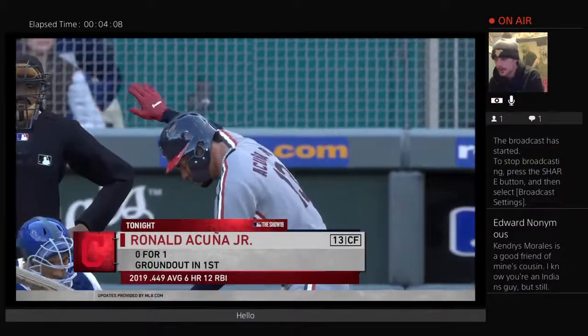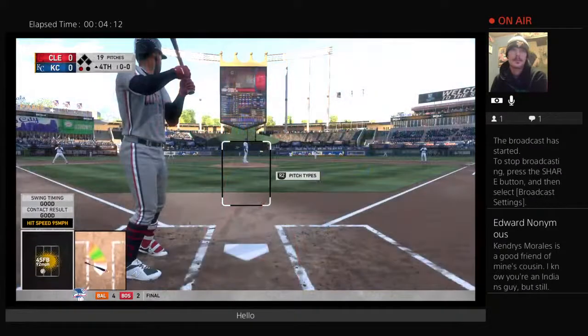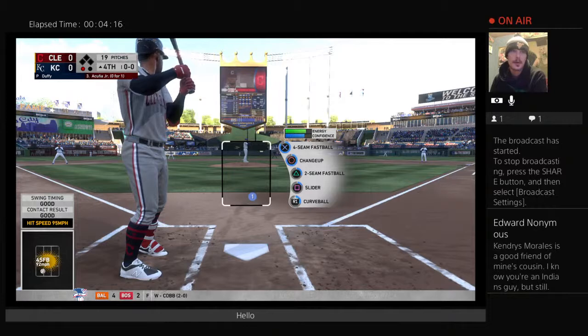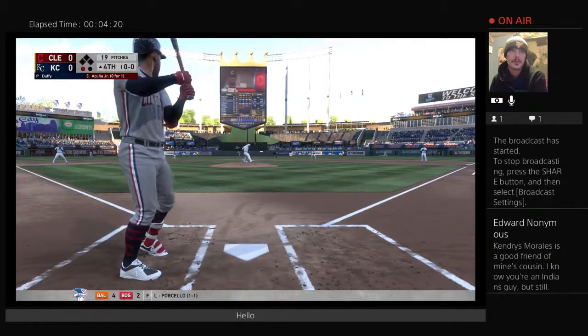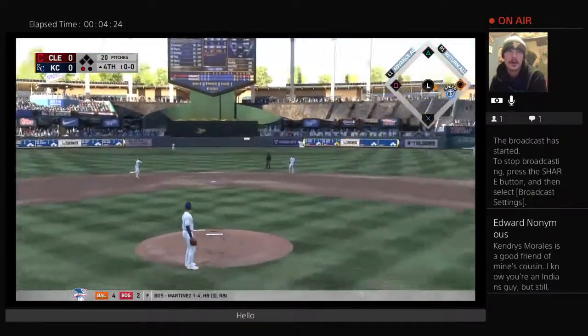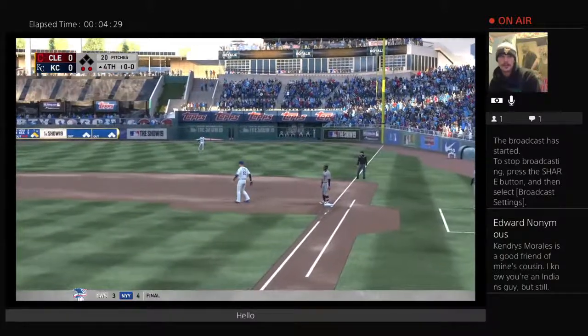So bases are empty here with 1 away, and that'll bring up the always dangerous Ronald Acuna Jr. Yeah, look at the lineup, baby. I went out and got some people. Ready with the first pitch. Here it comes. The bouncer to the left side. Mondesi scoops it up on to first, and that is 2 quick outs to start the 4th.